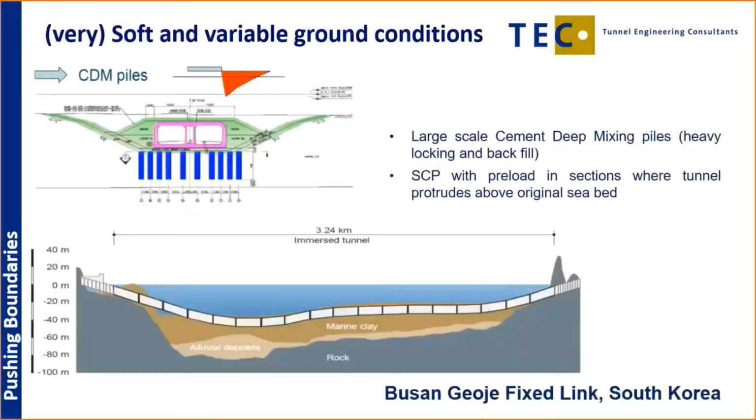Among the projects that have used large-scale soil treatment, one of the examples is the Busan-Geoje link, where large-scale cement deep mixing was used to manage the uncertain properties of the marine clay, especially in combination with the heavy locking fill and backfill that had to be used for seismic purposes and for the high wave conditions. Also, sand compaction piles were used in an area where the tunnel protruded above the seabed, and where the sand compaction piles were combined with preloading.